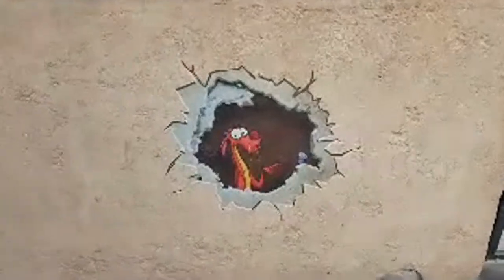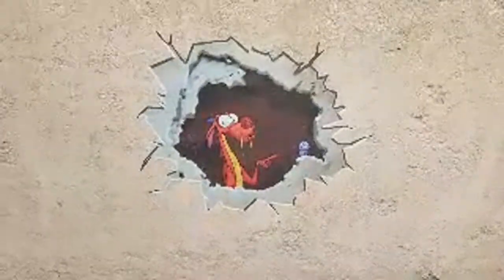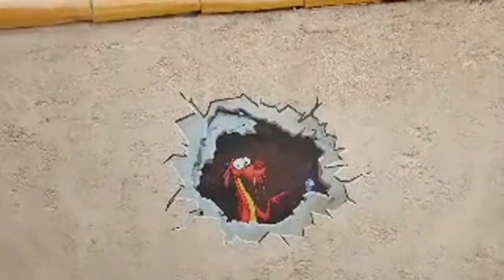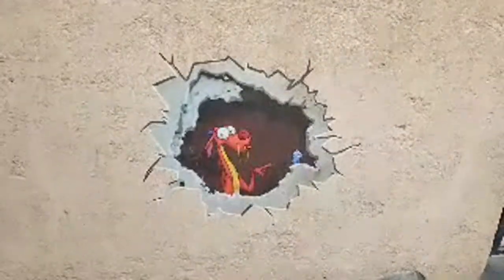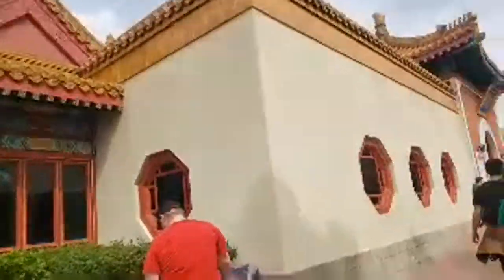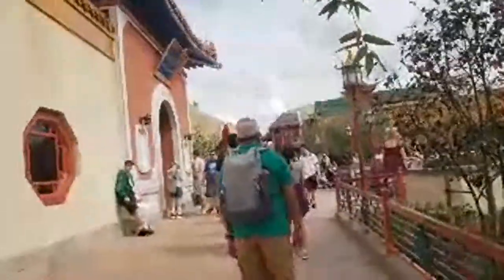Mushu and Cri-Kee, from Mulan, of course. This isn't the only Mulan characters we have, though. If we also make our way up towards the back section of the pavilion, we'll find Little Brother from the exact same film. Let's make our way up there.